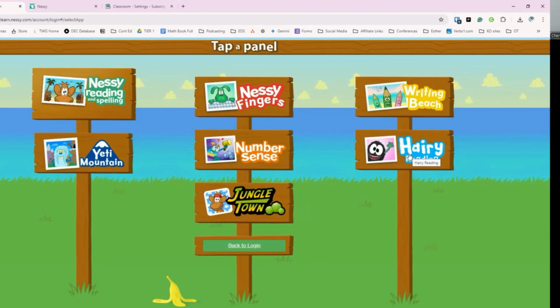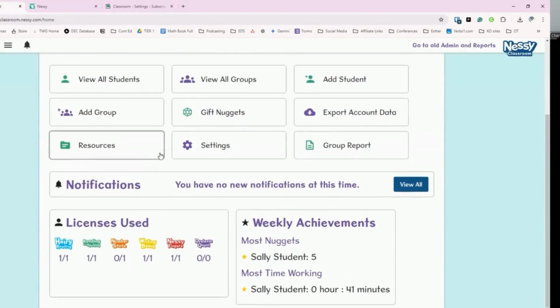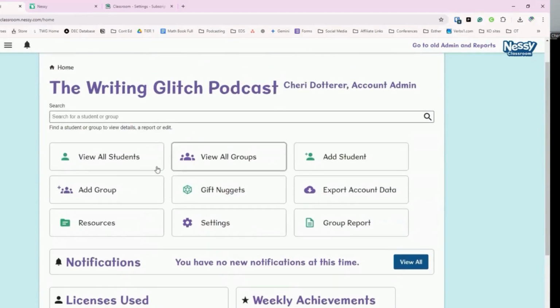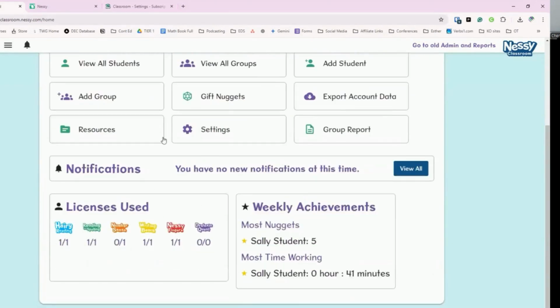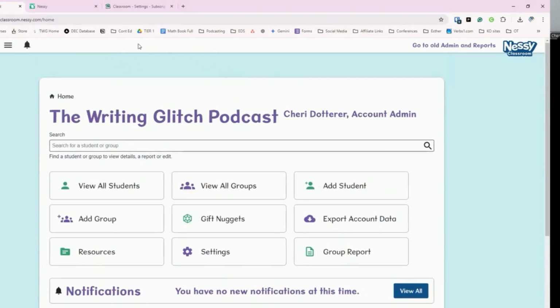Now, why are they set up the way they are? I am not sure. But back to login as admin. On the back end, there's all kinds of stuff that you as the teacher or the occupational therapist can keep track of with your students so that as they're moving through the different games, you can keep track of them, which is pretty nice. You don't have to be standing over them. It's great for whole classroom activities.